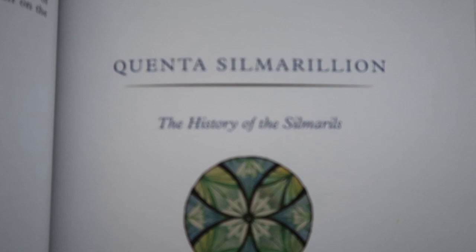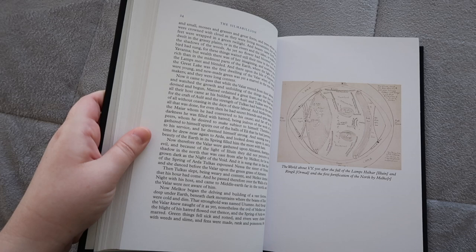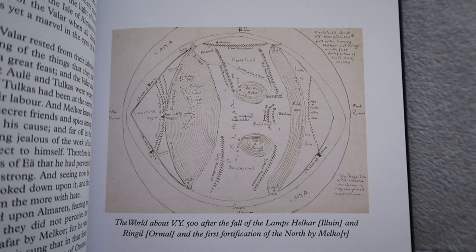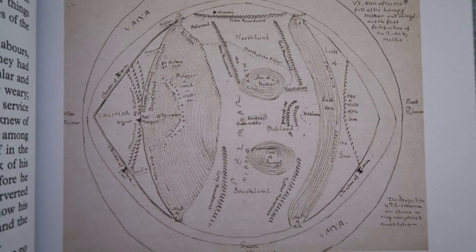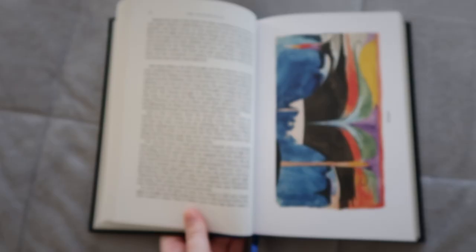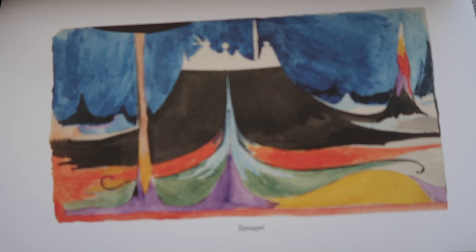Page 21. Page 23. Page 25. The world about VY500 after the fall of the Lamps, Helkar, and Ringil, and the first fortification of the north by Melko. Probably butchered every single one of those names. So sorry. Just don't know how to pronounce all of this stuff. Page 27. Tanaqui? Ooh, I don't know. This one's pretty. Look at that.